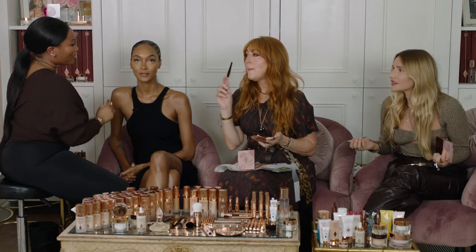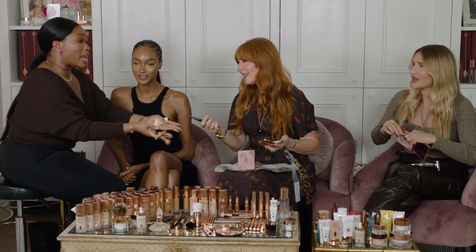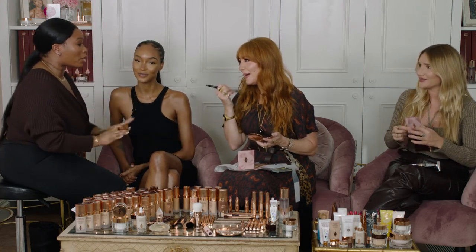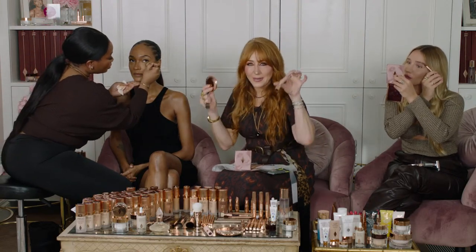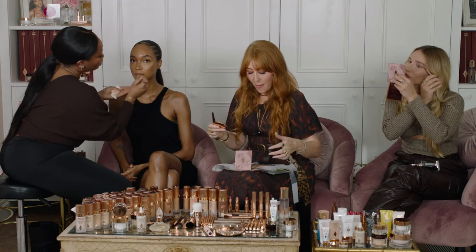You all look poreless. It's the one thing I give to Jourdan whenever she's going on a red carpet. I'm like, Jourdan, here you go. And her lipstick. Always put in her clutch. Literally, from the Oscars to everyone, that's all I put in the clutch. Airbrush powder and a lipstick go in every celebrity clutch.